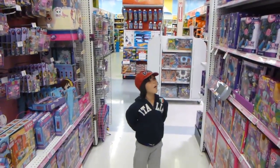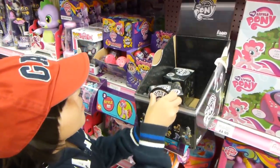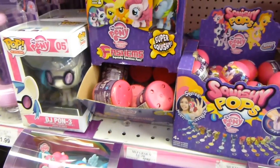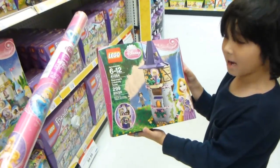More girl stuff. They got Pet Shop blind bags. And also pony. And also more ponies. Let's take this for Nelly.